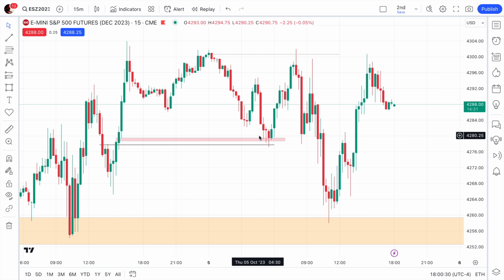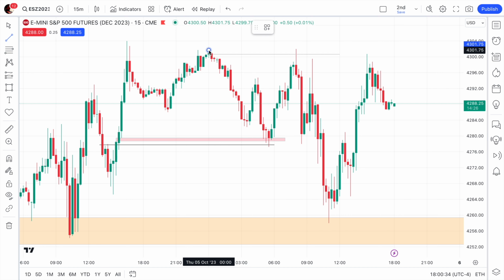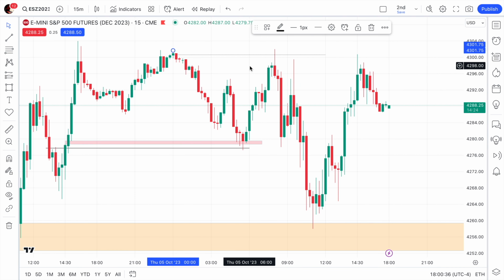Why was I holding past that? Because I was looking at the buy side up here. So there's going to be a lot of buy side resting above this midnight high.